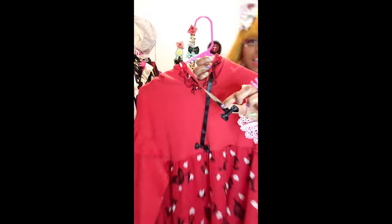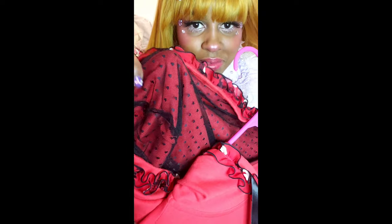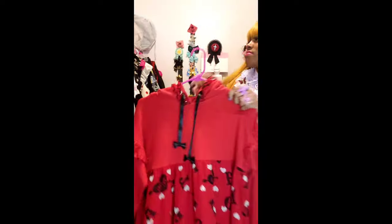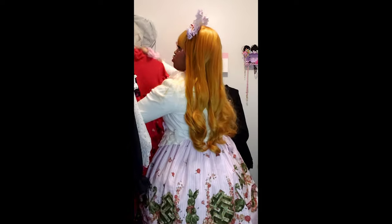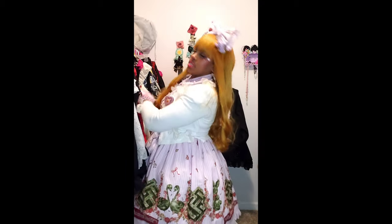That, and look at these little ties. And then the inside of the hood is lined with this lace. I love it. Cute. Okay. So that's it for my AP dresses.